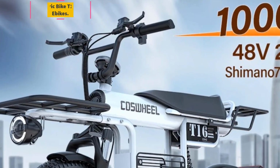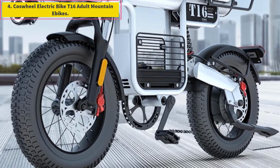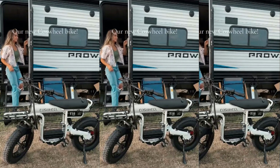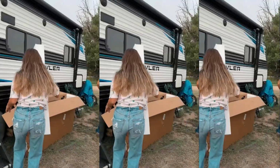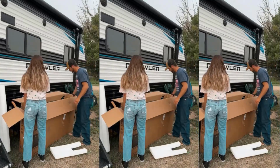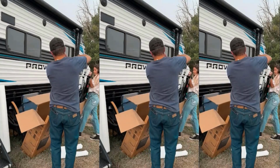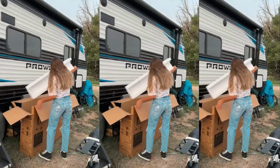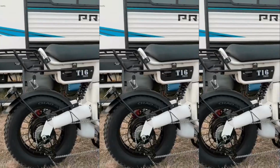Number 4, COSWHEEL Electric Bike T16 Adult Mountain Ebikes. COSWHEEL is a professional manufacturer of electric bikes. We were established in 2015, focusing on developing high-quality and high-performance electric self-propelled vehicles, having the most experienced and top-notch electric bicycle designers. All models are independently designed and have design expertise.